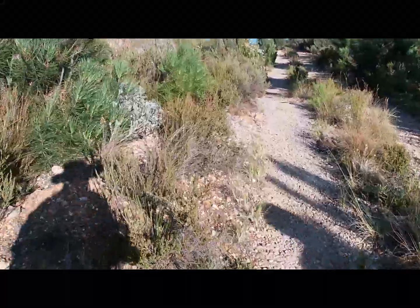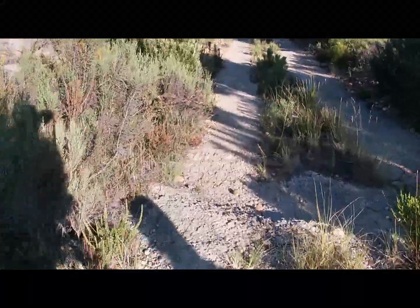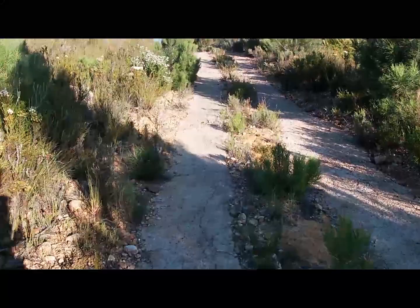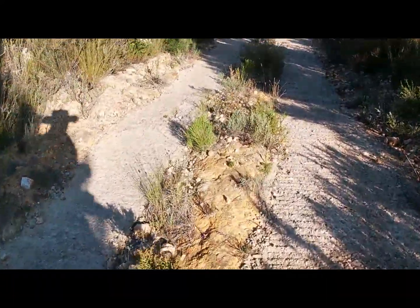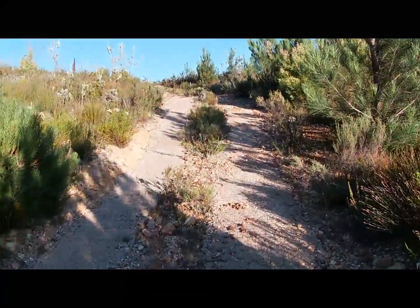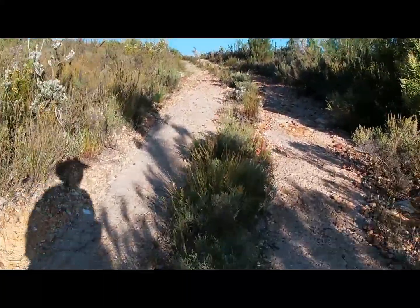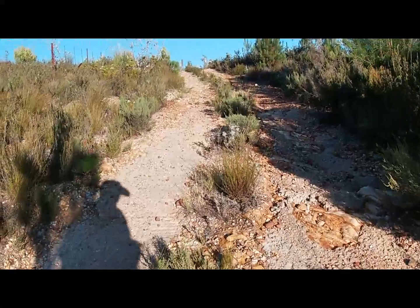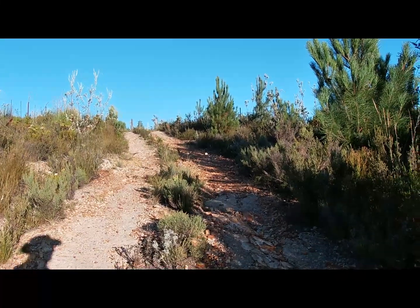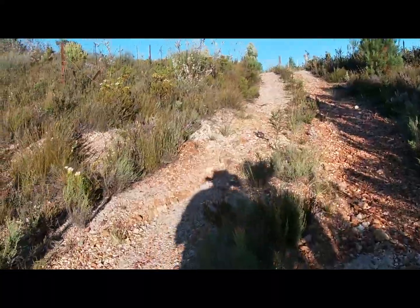This is one of the steepest parts. Somebody has laid concrete on this piece of off-road. Whether it's a farmer, which is probably more likely, and whether it's Cape Nature, which is unlikely, whoever did it, thank you very much, because it certainly preserves this piece of road.